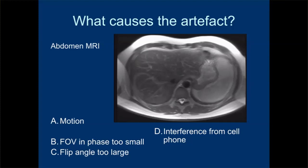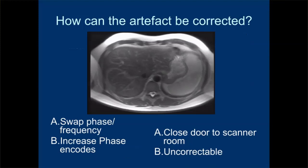So, okay, are you ready? So you know what, Fred, you're there. So how about you answer this one? How can the artifact be corrected?